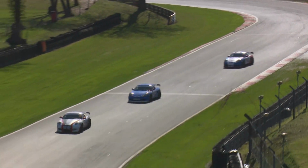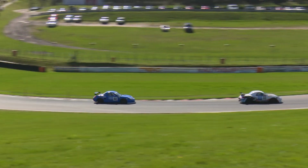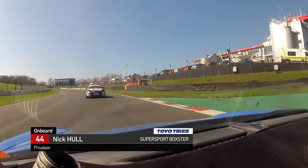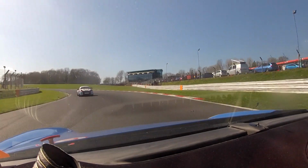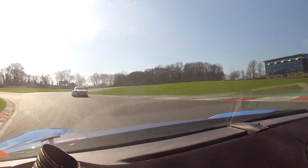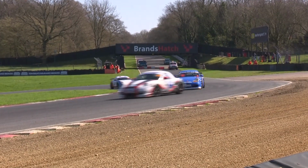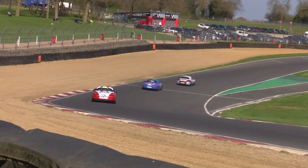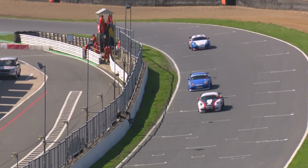So that familiar Mazda livery, if you've seen any of our BRSCC racing for the Max 5s, it's a totally different style, of course, driving the Boxster than the Mazda, but quitting himself very well, as too is Andrew Porter, who is potentially here on for a maiden career podium. Andrew Porter, this is his 31st career start by my reckoning.